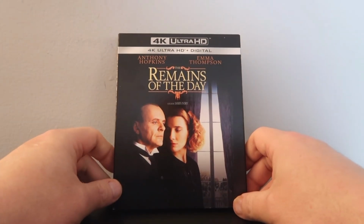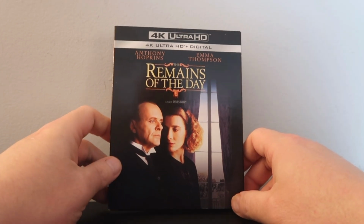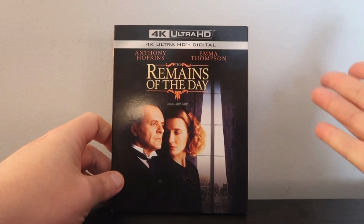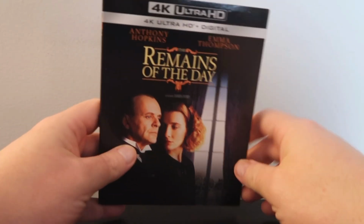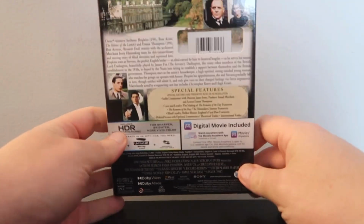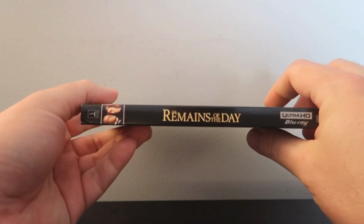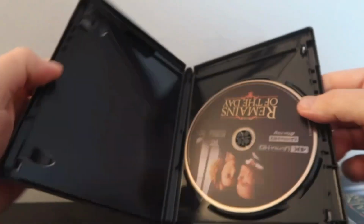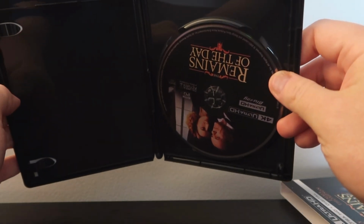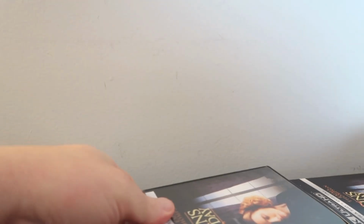Okay, we have the 4K Ultra HD Blu-ray edition of Remains of the Day. Original poster art is usually preferable, and I think this works, so yeah, really good. Then we have the back, spine, interior, the same artwork on the 4K disc. So yeah, very basic, but nice.